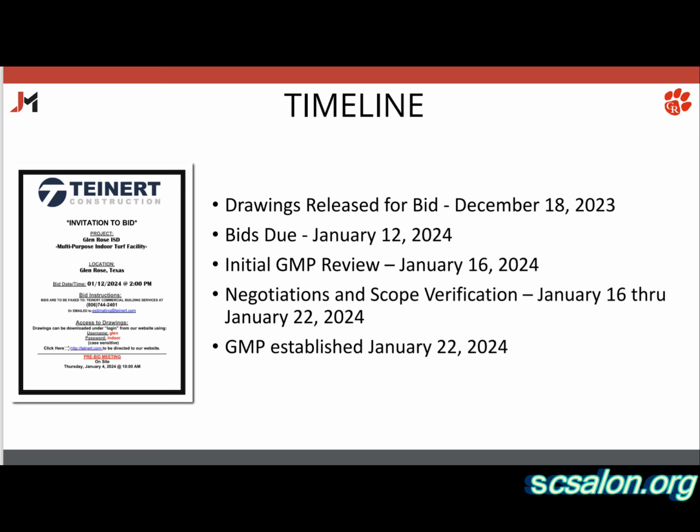January 16th we met here in this room and did the initial GMP review. So that gave Tyner a couple of days to kind of check scope, put the numbers together, and come to us. So it was us and the building committee, Dr. Overbeau, and the Tommies.